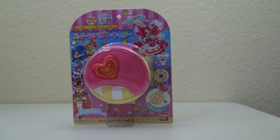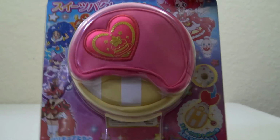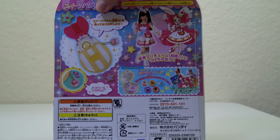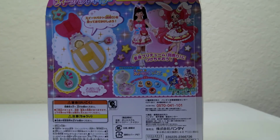Now finally, we do have the Sweets Pack carry, which we do also have on our website, and this is the carrying case for the Sweets Pack. You can just see real close all the different cures on the front. And we can see on the back where they're just showing it fits in and it works with that whole Narakiri outfit that you can buy as well.